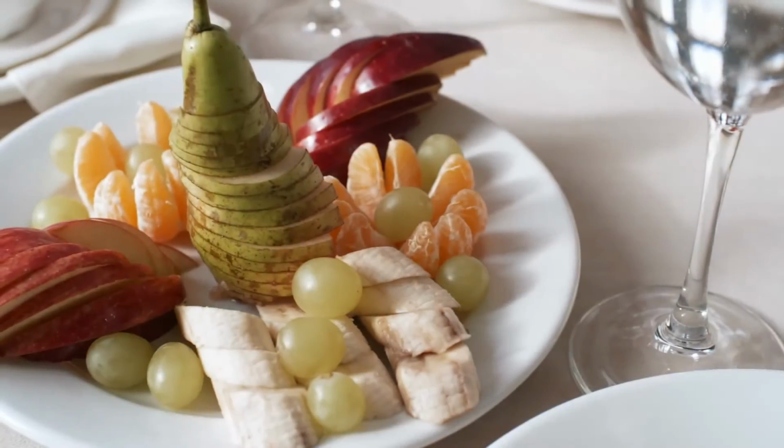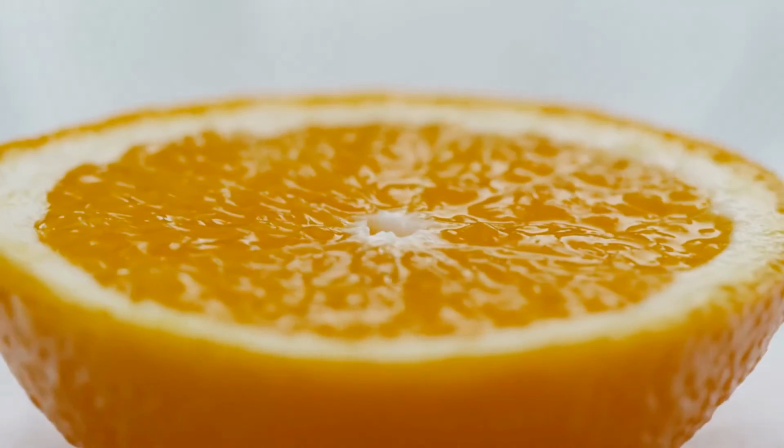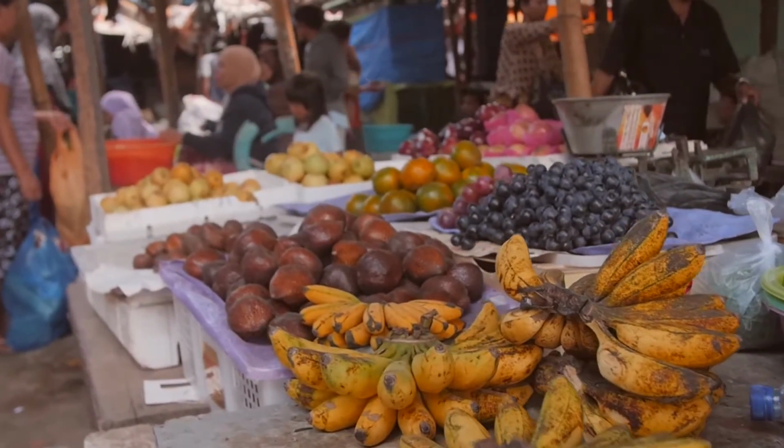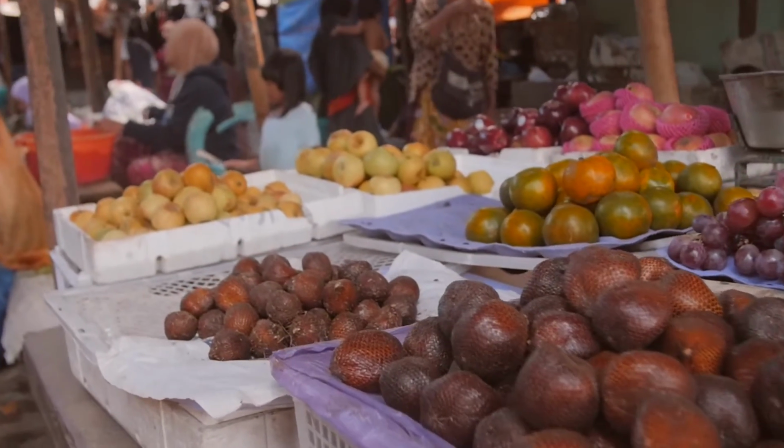10. Eat your fruits instead of drinking them. Fruits are very healthy. They are loaded with water, fiber, vitamins and antioxidants. Studies have repeatedly linked eating fruit to a reduced risk of several diseases, such as heart disease, diabetes and cancer.